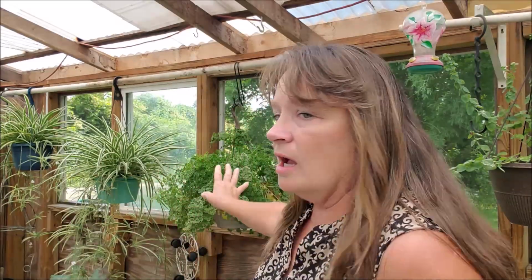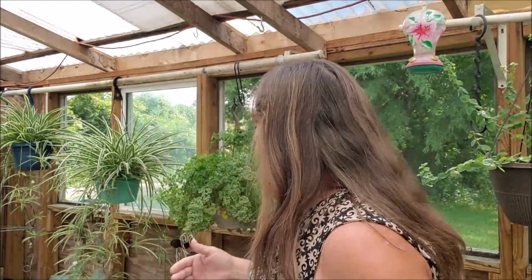And an example, I have a parsley back here. This parsley is 3 years old in the basket in the greenhouse. I don't expect it has a lot of life left in it. I actually need to harvest it. See how it's limping over, not because it needs anything, but because it is so heavy, it's limping. I need to harvest it.